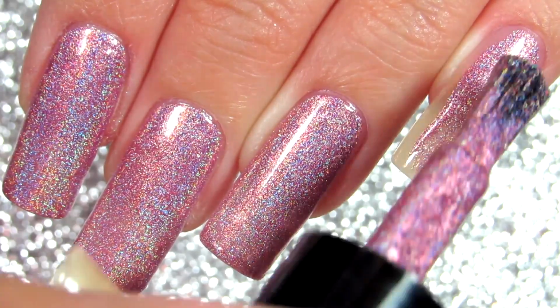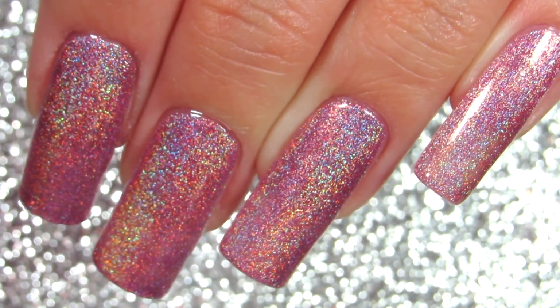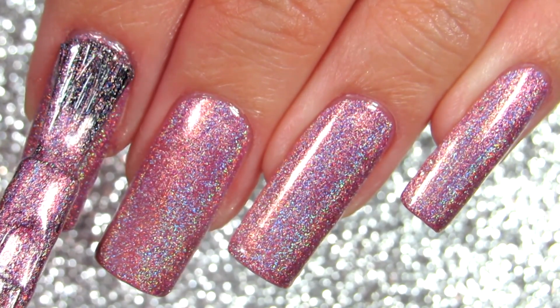And actually I have this on my nails, obviously. My god, look at holo, I'm getting distracted. Okay, second coat.